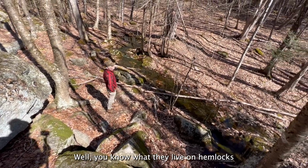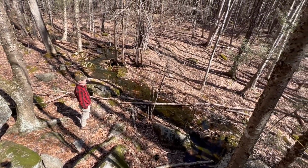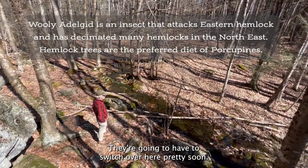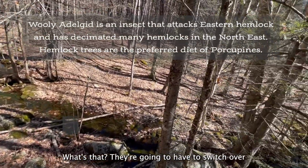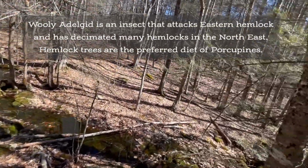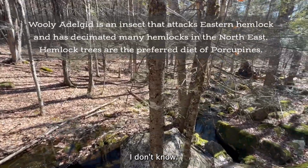Yeah. Well, you know what? They live on hemlock in the... Oh, and see, it's all dead. They're going to have to switch over to another type of food pretty soon. Yeah, where are they going to live on in the winter? I don't know.